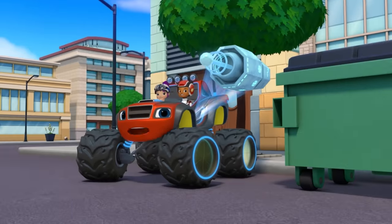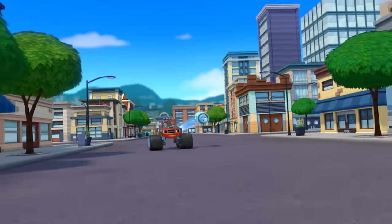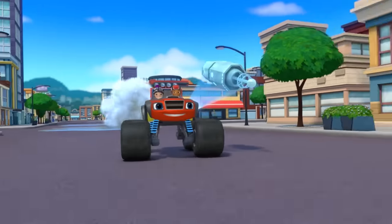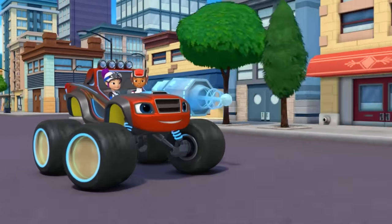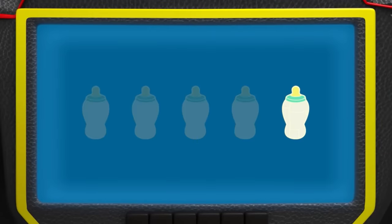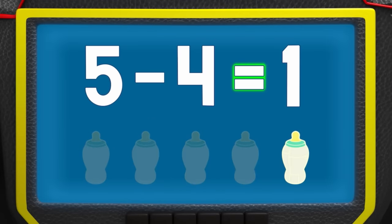Now let's go make some ice! More bumper bottles heading this way! Ice blast! Woohoo! We got rid of 4 more bottles! Check it out. There were 5 bumper bottles, and now 4 are gone. How many are left? 1! Yeah! 5 take away 4 equals 1.